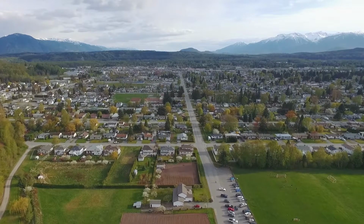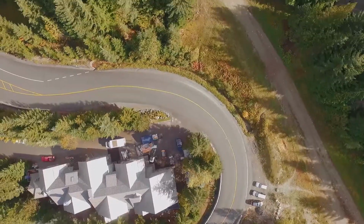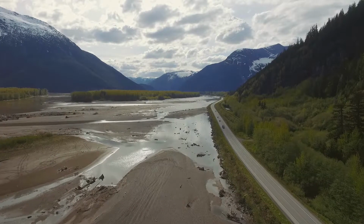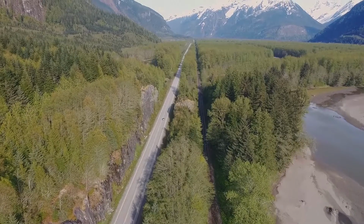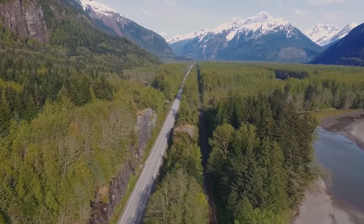The thing about British Columbia that most of our competitors don't understand is that the highways aren't flat. They're winding and mountainous, and that creates a lot more brake applications per mile. So by increasing the amount of brake applications per mile, you need better products, you need better brake lining. It's a more severe application, so you just need better products.